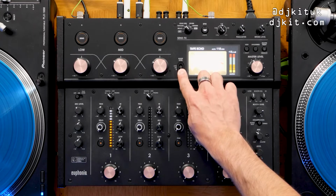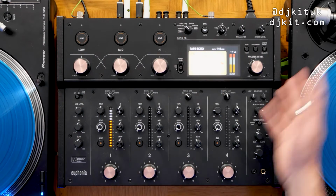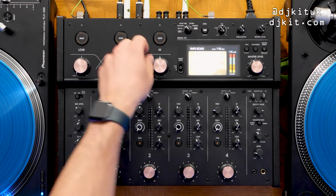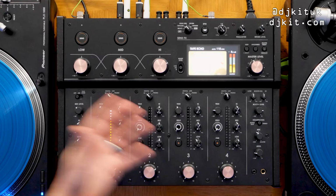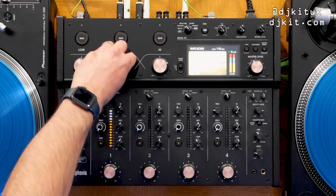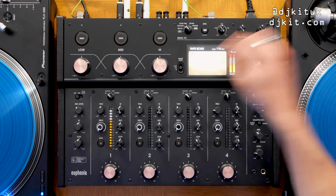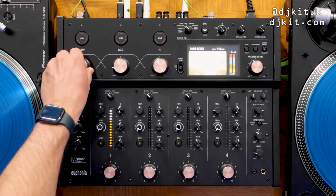If I turn that up to 6 now, you've still got your full kill when you've got it down on 0, but if I go over the 12 o'clock mark, it's going to start boosting the high, the mid, and the low by 6. Now you can also go up to 12, which is pretty extreme. I think that +6 is the sweet spot on this mixer.